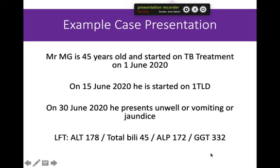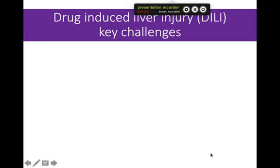So in this patient, we obviously did a liver function test, and we see there that ALT is 178, bilirubin of 45, the ALK phos is 172, and gamma GT is 332. You can see all of the liver functions are disturbed, and we often see this. That could be confusing, trying to decide how you're going to manage your patient.